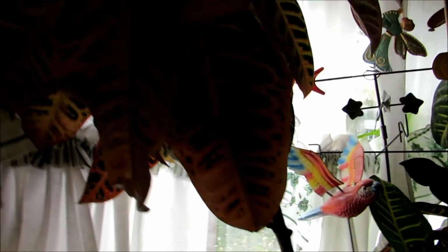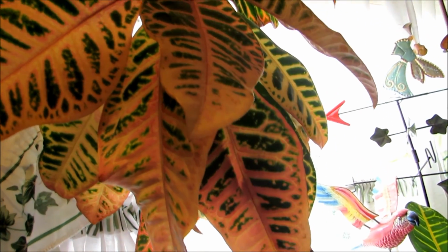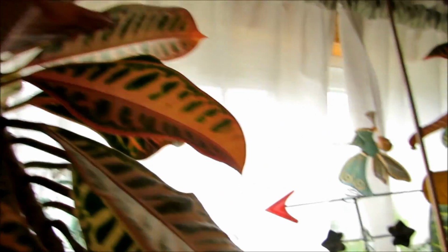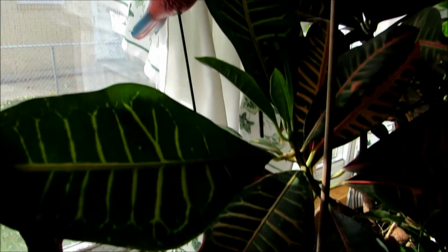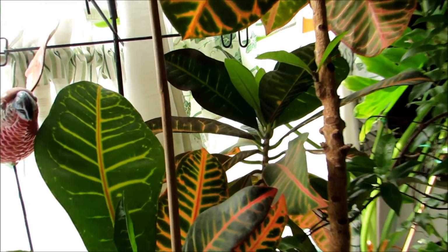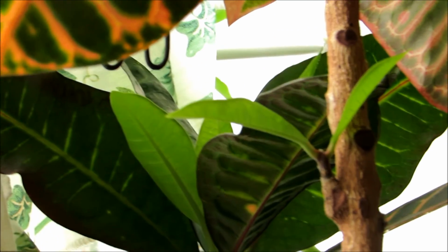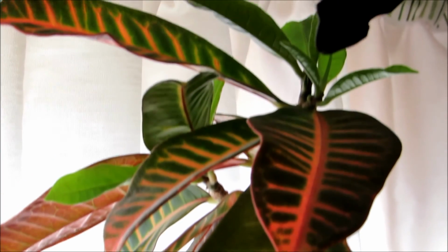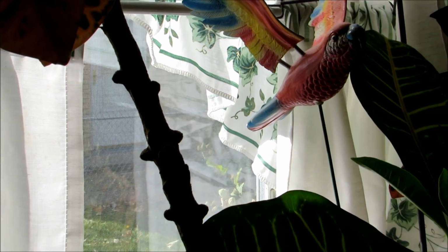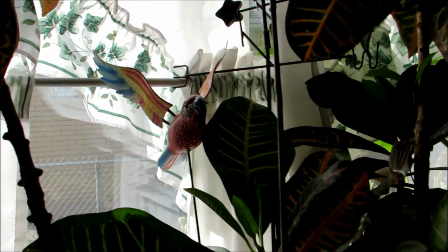But the problem is it lost some leaves on it, sadly. But it still seems to be okay because there's new growth on it. And there's new growth right there along the stem. See? And then, as you could see, up. So it's doing okay.